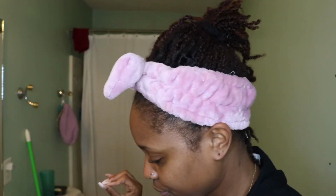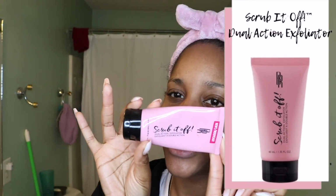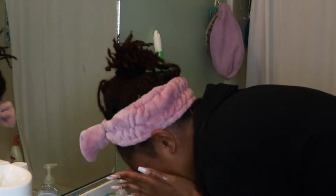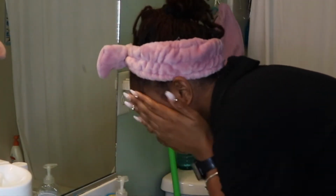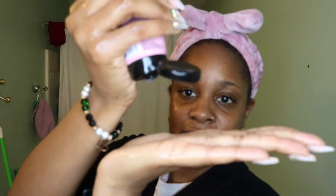All right, y'all, I told you I would be back for the nighttime skincare. So of course, still using Black Radiance. I have the Scrub It Off Dual Action Exfoliator. Gonna dampen my skin. And then with this, I like to just use my hands. Pretty thick. And I do this for 1 minute.